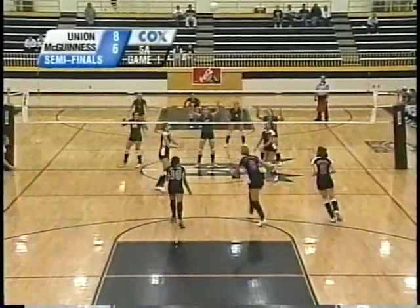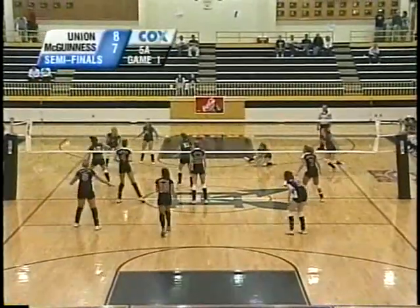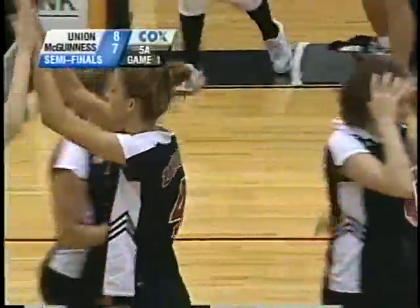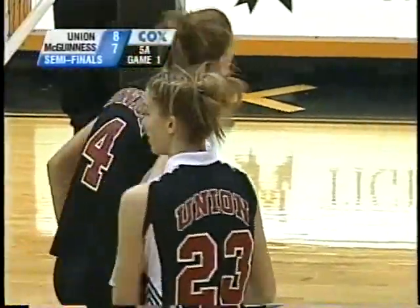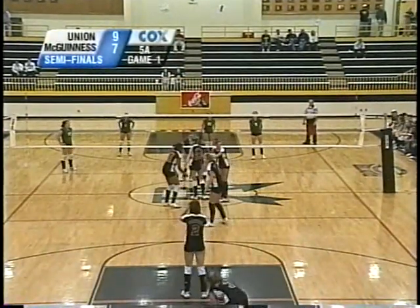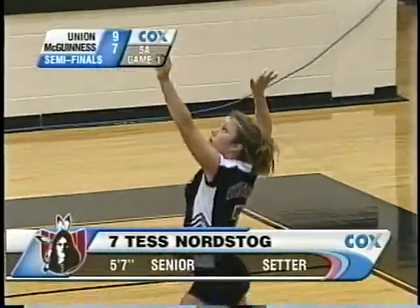Jones now, third straight point. She'll serve for McGuinness. Outside attack again for Union. And nice. Good dig, not enough from Kelly Roy. Side out for Union, 9-7 now. The score here early on in game one. Union's going to go to the bench. They're going to check in Melody Vanette. 5'11 senior, she averages about a block a game. You can tell she's got good size checking in the middle, too.